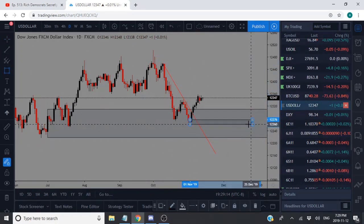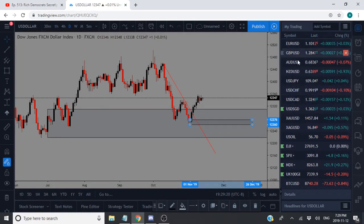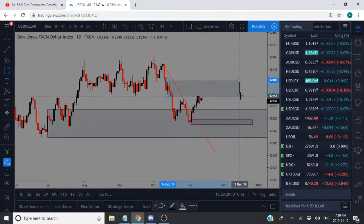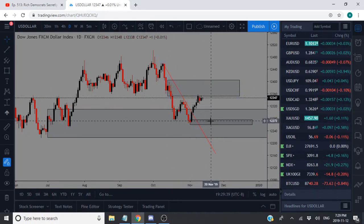If we can get a pullback into that demand zone in the US dollar, I'm going to try tag teaming a lot of the US dollar pairs, trying to buy the strength of the US dollar. Right now, we are sitting inside this supply, so I think that's why we're just starting to stall out. So it would be nice if we could get a nice pullback into here. That's what I'm really looking for. I'm not really looking at this supply or anything. I'm really eyeing this demand.